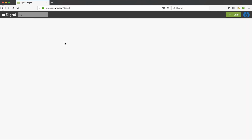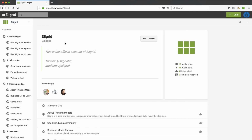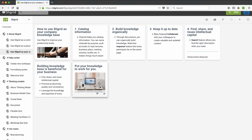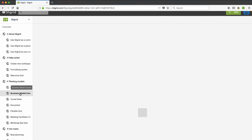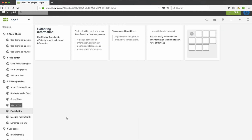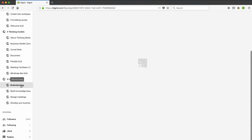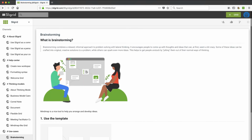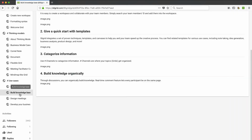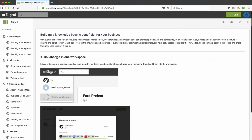Let's actually see what they have on there. So I'm going to click on their ID. So now look at their page. They give you a lot more examples where they've got about different channels here. See if I click on one of these. Using it as their knowledge base gives you a step-by-step 1, 2, 3, 4. So this gives you lots of ideas on how to use this business model, flexible grid, use cases, brainstorming. I mentioned that. This looks like it'll be really good for brainstorming. So this is knowledge base, building a knowledge base. So lots of different use cases.